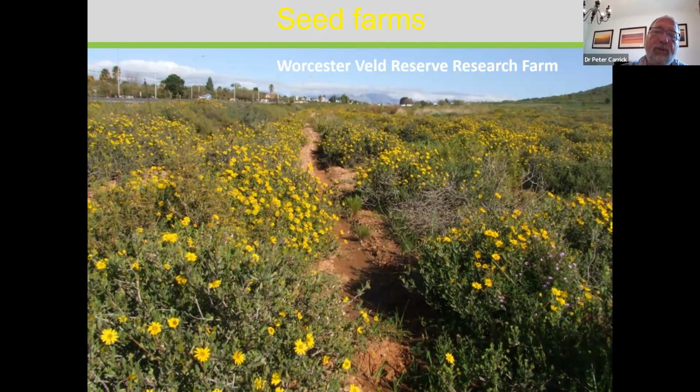Another option that is poorly used in South Africa is the option of creating seed farms of the plants that are important for restoration. So this is the Worcesterveld Reserve, and they have been a seed farm for at least 30 years now. There's also an independent group in Prince Albert called Renew Karoo that have also established a seed farm, but that's about it for South Africa.